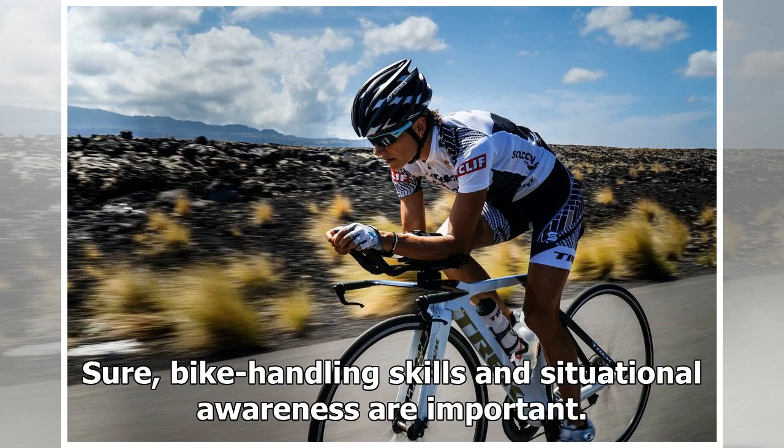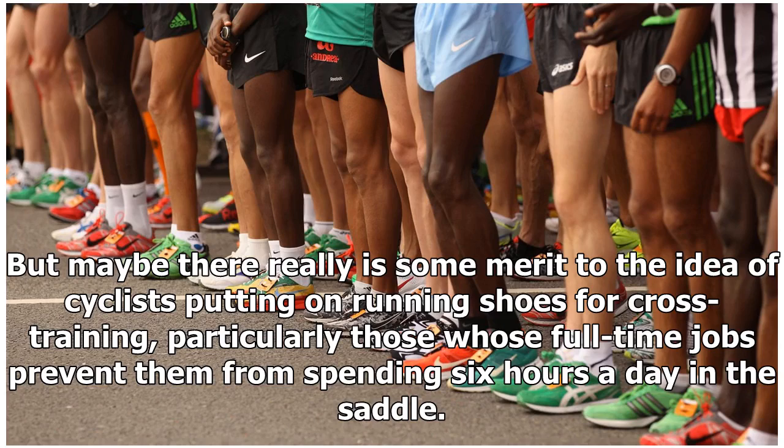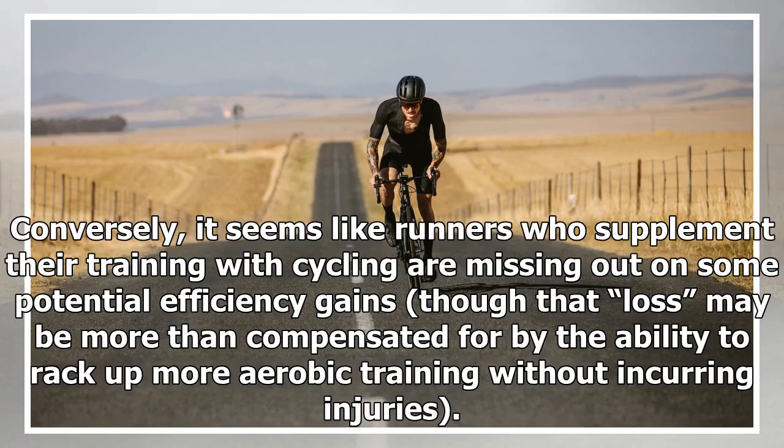Sure, bike handling skills and situational awareness are important. And there's a bit of evidence that improvements in other physiological parameters, like VO2 max and lactate threshold, are specific to the mode of exercise you're most familiar with. But maybe there really is some merit to the idea of cyclists putting on running shoes for cross-training, particularly those whose full-time jobs prevent them from spending 6 hours a day in the saddle. Conversely, it seems like runners who supplement their training with cycling are missing out on some potential efficiency gains, though that loss may be more than compensated for by the ability to rack up more aerobic training without incurring injuries.